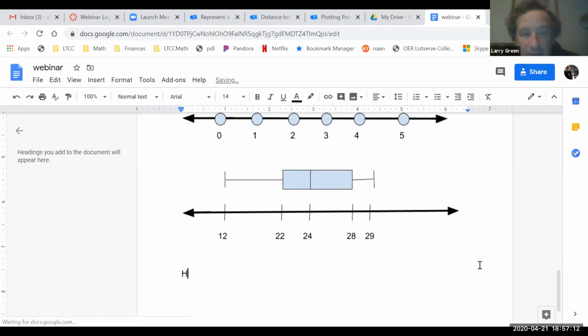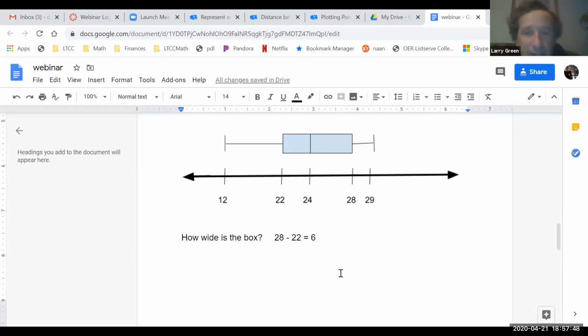and say, how wide is the box? How do you figure out how wide the box is? Yeah, you subtract. So it's the same as the interval difference. It's going to be 28 minus 22, and that's equal to 6. It takes a lot longer to draw than to do the math. I told you the math is easy. What's new here is hearing the words box plot, 5-point summary, all that kind of stuff. And that's all going to happen next quarter.